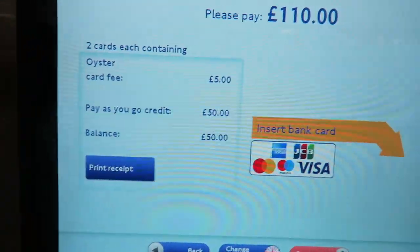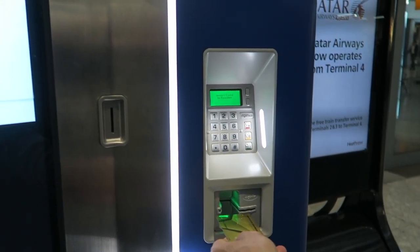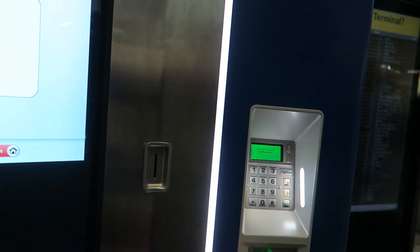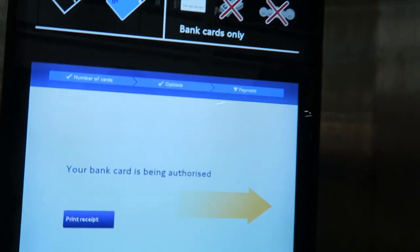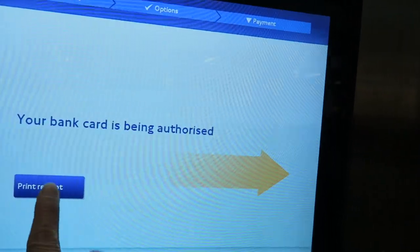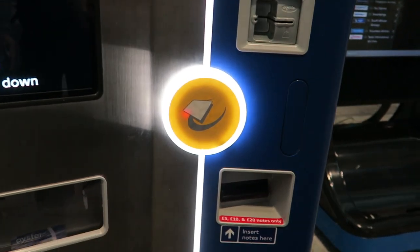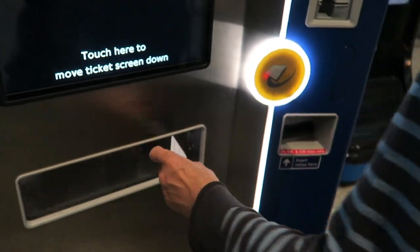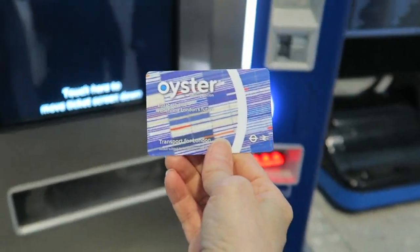Insert bank card. Okay, get a bank card. Okay, we tuck it in. Then you see. Print, maybe we'll print. Okay. Do we have two cards? Just one? And then another one coming out. Okay, we get two Oyster cards. So we can take the underground trip now.